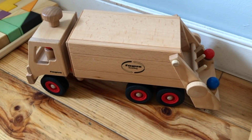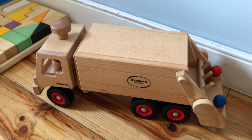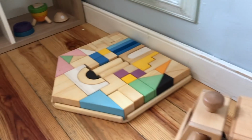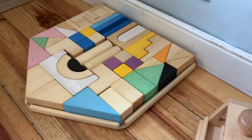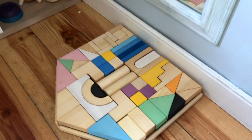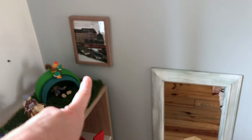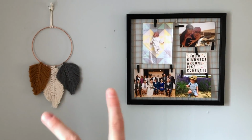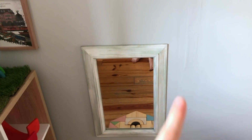So that's those. Here we have our Fagus wooden rubbish truck, which is absolutely beautiful. You would have seen that on my videos before. And then over here we have our Raduga Grez building blocks, which we absolutely love. I really like having them here. Quite like that space, and I've rearranged the wall, you'll notice. I've just brought the mirror down for now. So these things are all interchangeable. This picture is now on this wall, and these things just up here for now. They used to be down lower, but he's really getting into looking at himself.